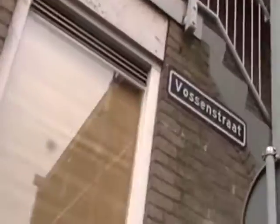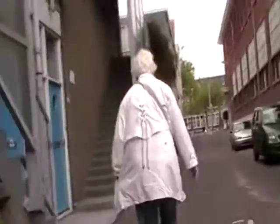Well, look at all those little animals in the flowers. Look. Vossenstraat. Vossenstraat. They've been seeing the fox here, haven't they?